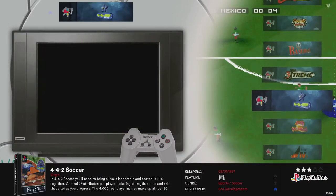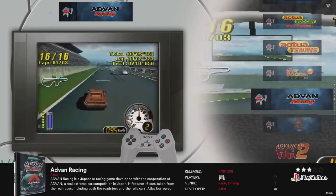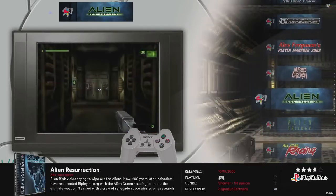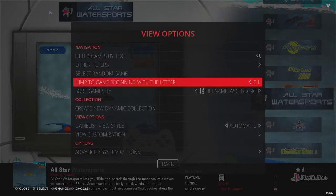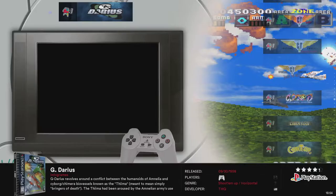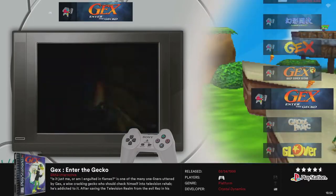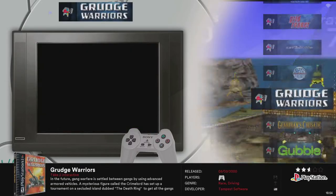So yeah, the PlayStation, you can mess about with them all. There's so many games in there, over 1,100 games. So same again, it's pretty much all your main games. And yeah, if you press select, you can jump to G, Gran Turismo and stuff like that. Hold it down, it will start going faster.